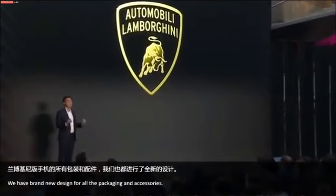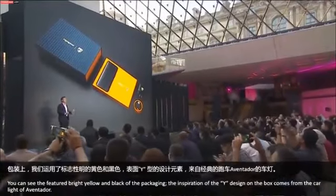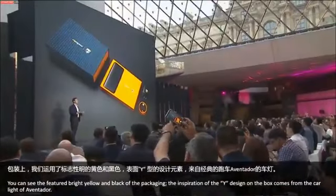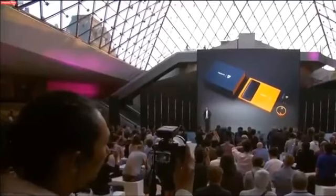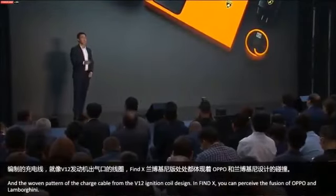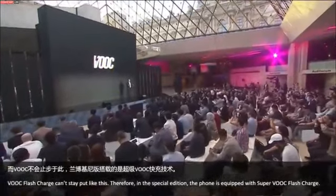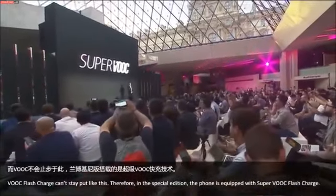We have brand new design packaging as well for the accessories. You can see this features the bright yellow and black of the packaging. The inspiration of the Y design on the box comes from the car's light of the Aventador, and in the woven patterns of the charging cable in Find X you can perceive the fusion of OPPO and Lamborghini. In the special edition, the phone is equipped with Super VOOC Flash Charge.